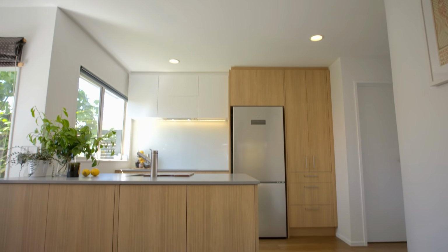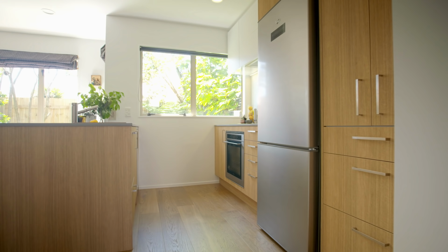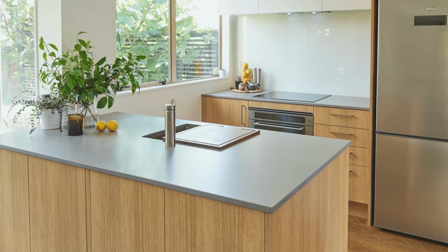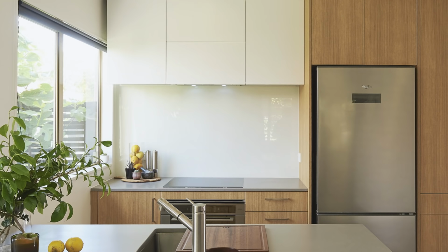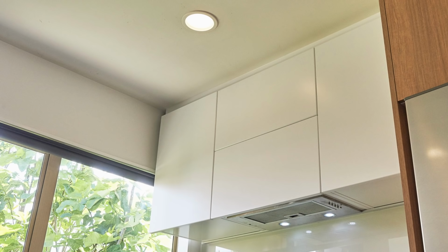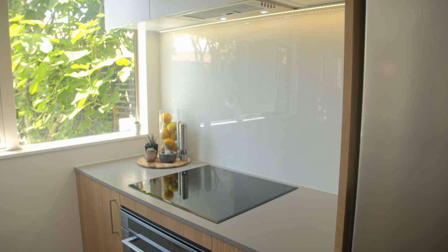We are loving our new kitchen. The new layout is really great. When you walk in the front door now, you don't see a sink, you see the window and the garden, which is really cool. The new cabinetry is really lovely because it's uniform. We've got a lovely wood finish, and then we've got some white overheads. We've got the extractor power pack in there, which is amazing because we no longer have a greasy house.